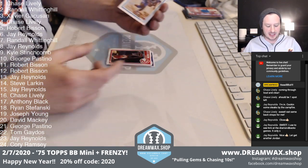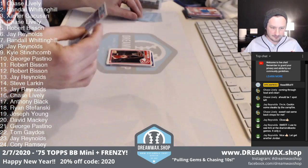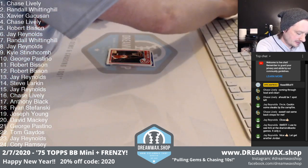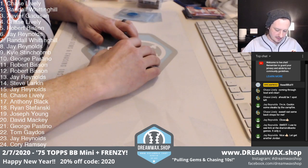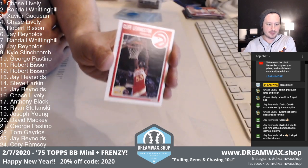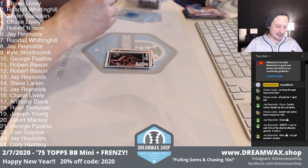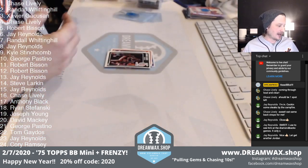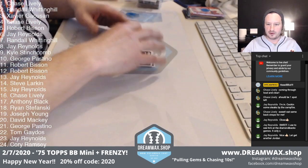Spot number 16, Kenny Smith. That's going to Chase Lively. Spot number 17, Cliff Livingston. A card on the back. Anthony Black. I love, everyone loves this Fleer basketball. 86, 87, 88, 89, and 90. Obviously, not everybody loves the 90. We love the 90. It's a nice little throw-in. It's a lower end, nice little throw-in for here.